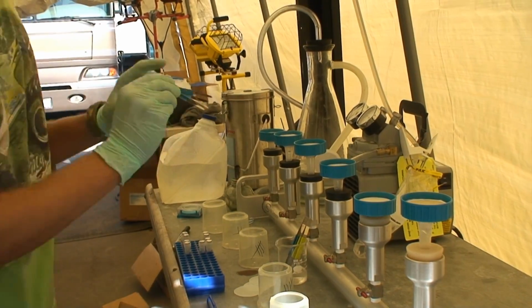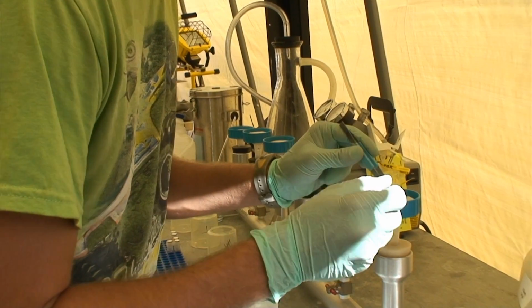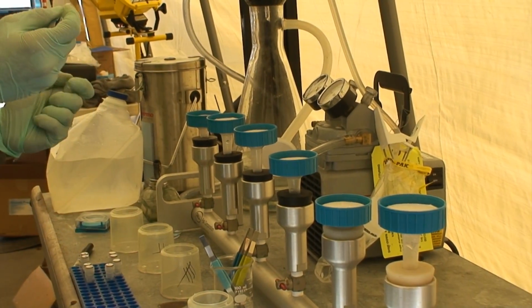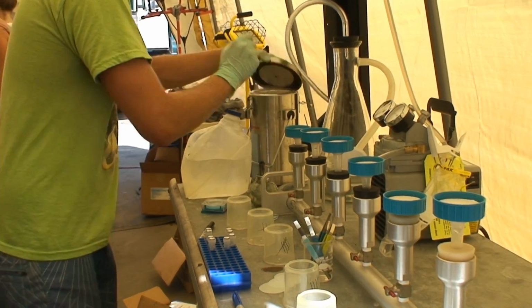In addition to those two more traditional culture methods, we also filtered larger volumes of water through filters, rolled up those filters and put them into a microtube and put them in liquid nitrogen to flash freeze them. Once they were frozen, we're able to archive them, and at a later date we're going to be conducting multiple qPCR assays on them, using different molecular methods to determine what the source of this bacteria is, because we've already used traditional methods to show that it's there.